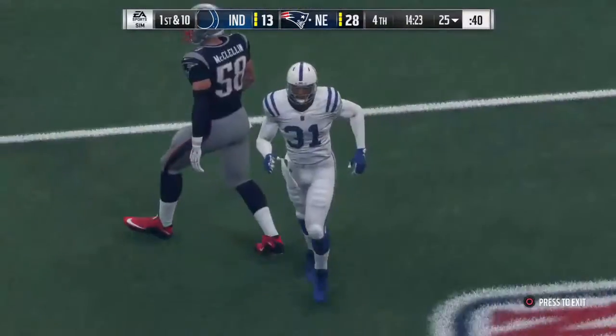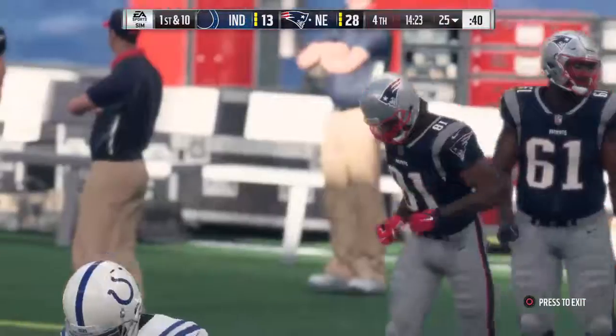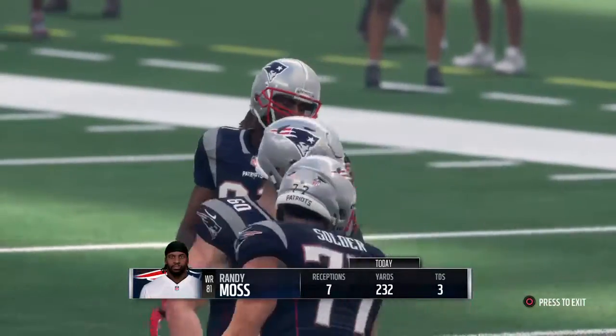And this will not be returnable. It's out of the back of the end zone for a touchback. The Patriots offense now, they work their way back onto the field. They got the lead. Last time had to punt it, though. What's the key to this drive?